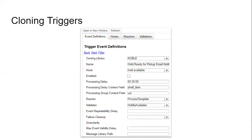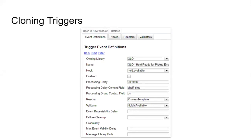So what we did, we used to have one hold notification trigger for the entire network. And some libraries want them turned on at different times than others at this point. So we've been cloning them. This is the system-wide trigger. I can change it to just be owned by one library.